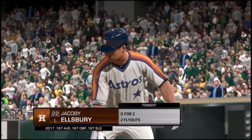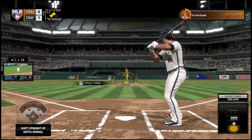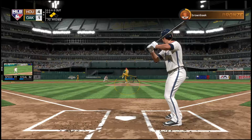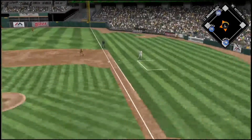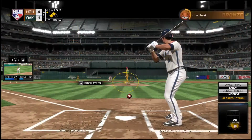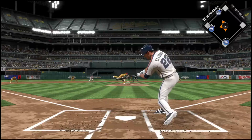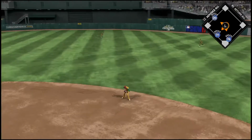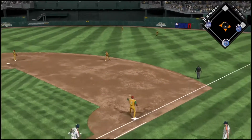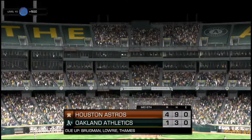Ready for another chance. Jacoby Ellsbury. He started out the evening 0 for 2 so far. Ellsbury. Here comes the first pitch. Swing and a line drive, but foul. Hit hard on the ground towards second. On to first, and the Astros can't cash in as that ends the inning.